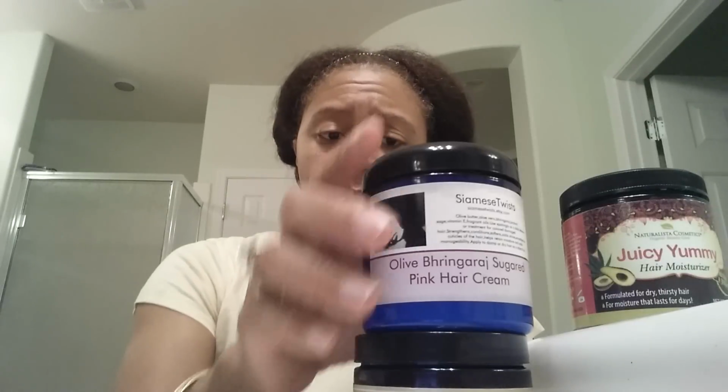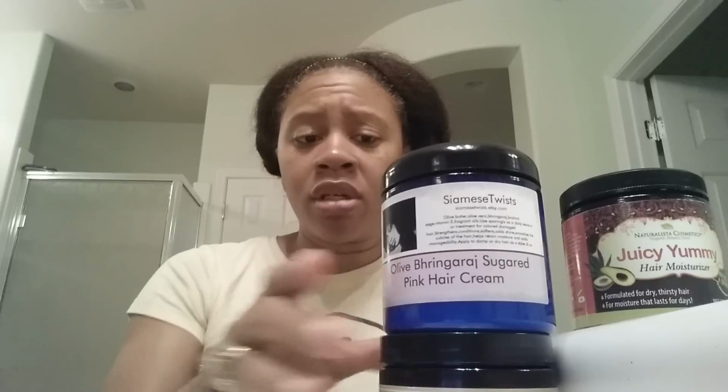So you really just have to do some research and read your product labels. But all moisturizers, leave-in conditioners, deep conditioners, they should have water in them. They should not consist of all butter and oils. This would be considered a moisturizer because it has water in it. Water is the first one. It does have oils and butters.